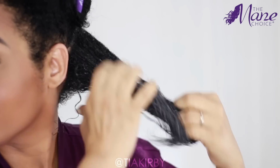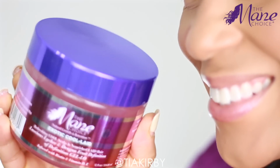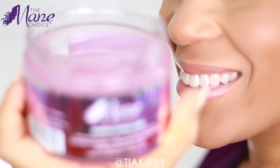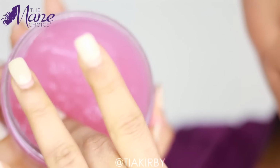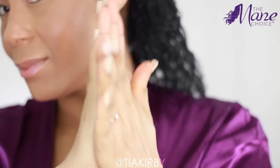Let me tell you the first 5 ingredients: water, glycerin, aloe vera juice, pineapple fruit extract, and papaya fruit extract. So you know it keeps getting better, right? We're gonna follow the leave-in up with the Exotic Kool-Aid Luscious Lychee and Dragon Fruit Definition Jello, hunty.